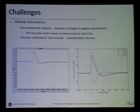As part of the data processing, we measure the orientation of the satellite very precisely over time, and we detect very small continual disturbances and knocks. This plot here shows over a period of about 15 minutes the rotation rate of the satellite on this axis. You can see it's kind of stable, and then all of a sudden there's this large ding, and the attitude control system takes a bit of time to recover from that.